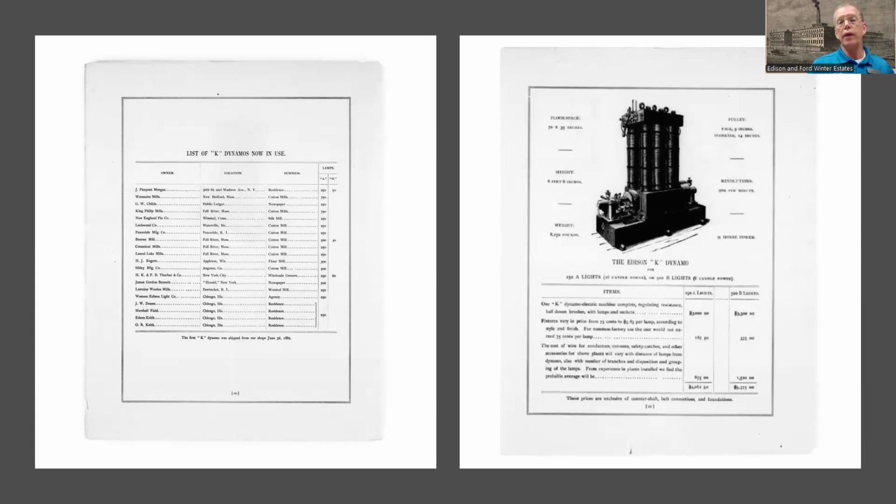Now, there's a look at the K Dynamo. By the way, J.P. Morgan bought this K Dynamo and powered up his personal home with it. We have one of these in our museum. Looks exactly like that. The K Dynamo came out in 1882. That thing weighs 8,000 pounds, and the entire system setup would cost you just under $4,000. So this was a very expensive generator, but also very popular.